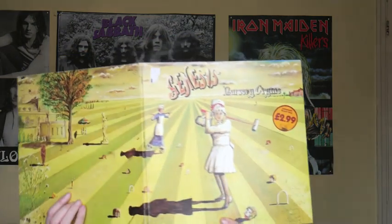This afternoon I'm going to talk about another one of my LPs that I've pulled out of one of the boxes, and this time it's Nursery Cryme by Genesis. Great painting there, opens out properly. Show you.